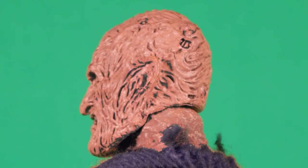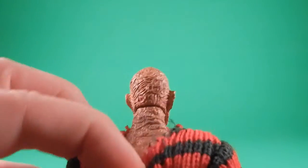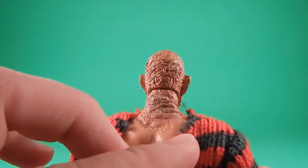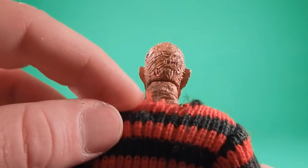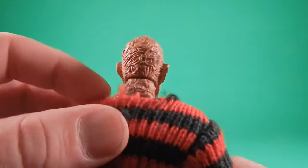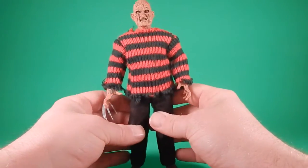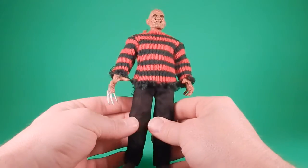If it's character appropriate, you can see it goes all the way around. The back of the head goes down. Or I should say, the neck goes down onto the body just like there. So if there is any skin showing through the hole in the top of the sweater, and I call it a hole because it's really just a tear, and I think that's accurate, it's going to look like the burnt flesh.